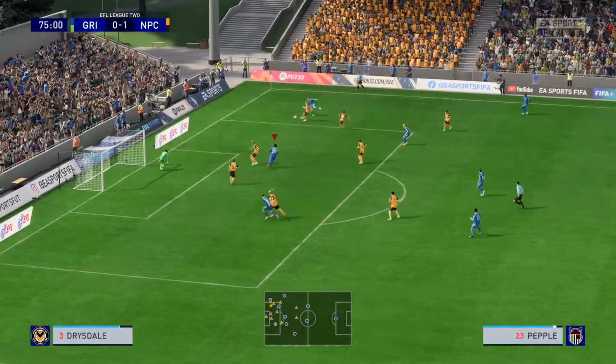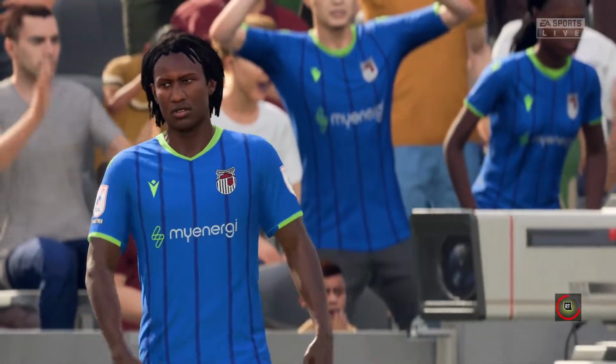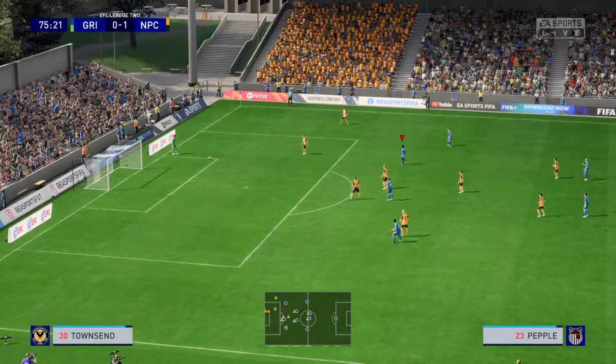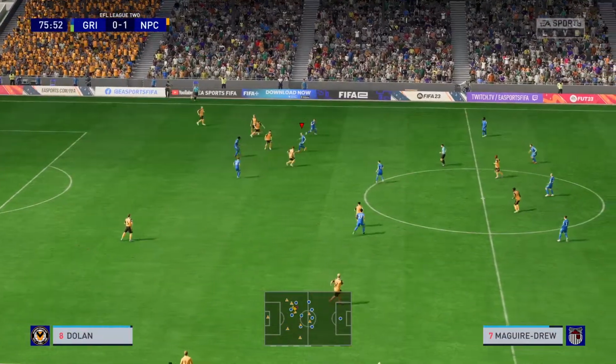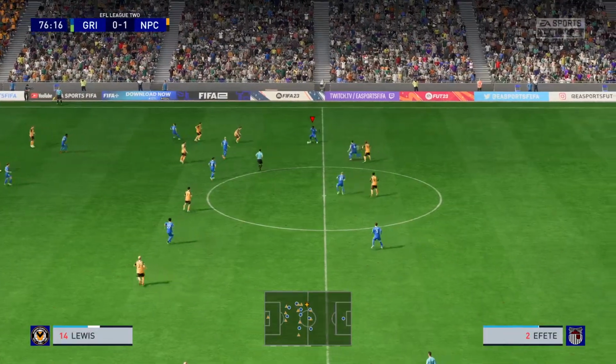Making progress. Cross fired over. Not a shame that he couldn't find the target from there. Aaron Wilding. And into the last 15 minutes of action.